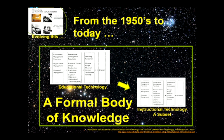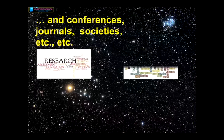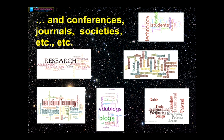And it's just so dramatic and remarkable how we have become a community of educational technologists, how we've evolved over those, I don't want to say how many decades, but I told you. So we've developed formal bodies of knowledge. We have ontologies. We have conferences like this, journals, societies, etc. We never really had this stuff before.